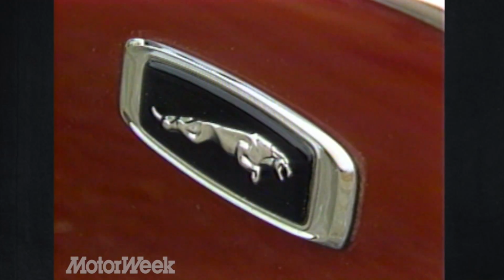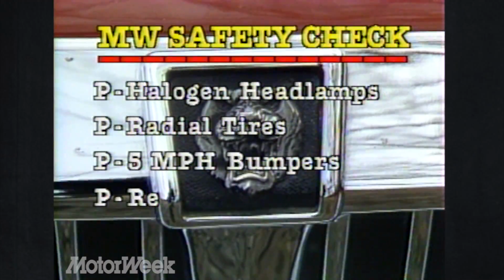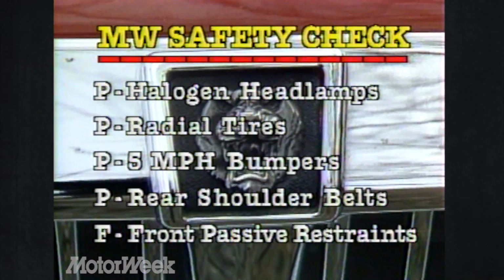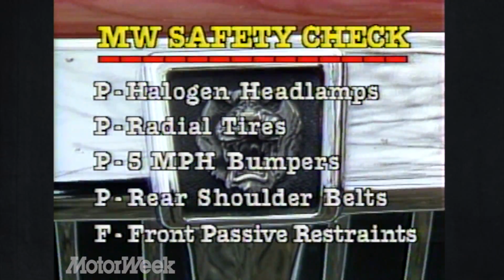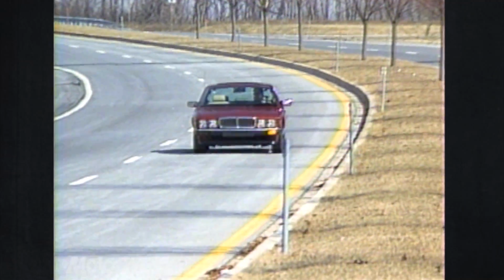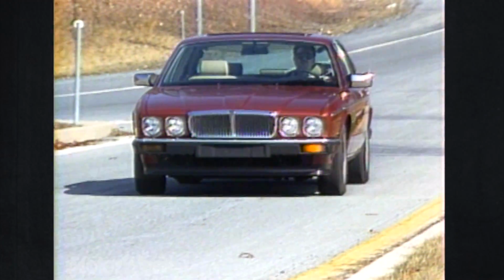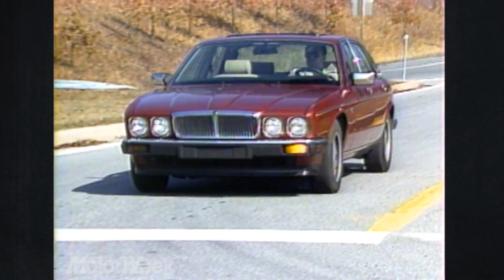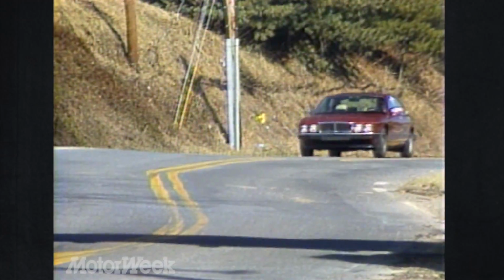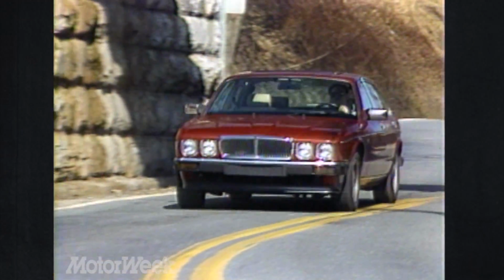Minor misses include too much wind noise from the sunroof, no position memory for seat adjustments, and lackluster low-speed power. In safety matters, the XJ6 passes with halogen headlights, radial tires, 5-mile-per-hour bumpers, and rear seat shoulder belts. It fails to have passive restraints for now, though airbags will appear later, and Jaguar tells us that if you really want an automatic front seat belt, it can be added. So Jaguar has taken quite a risk with the new XJ6, but current Jaguar owners will have plenty to remind them that this is still a Jaguar. And the owners of other European luxury cars will also be impressed, because the new XJ6 is, quite simply, the best luxury sedan that money can buy.